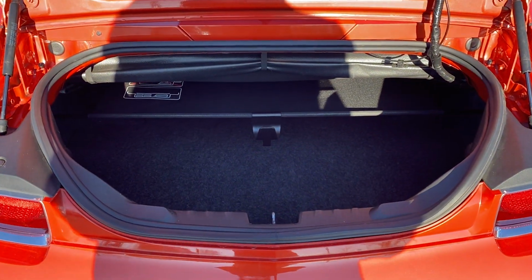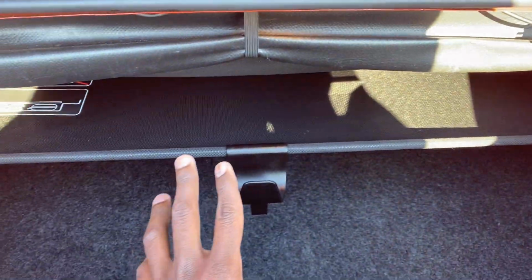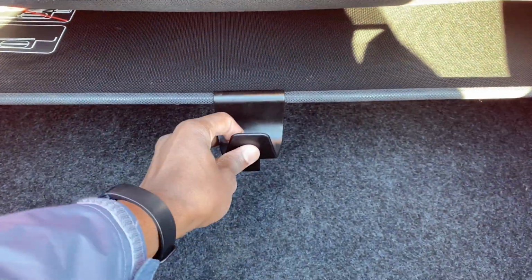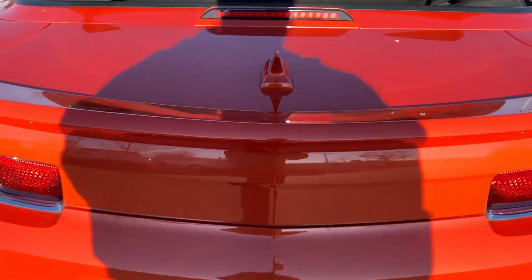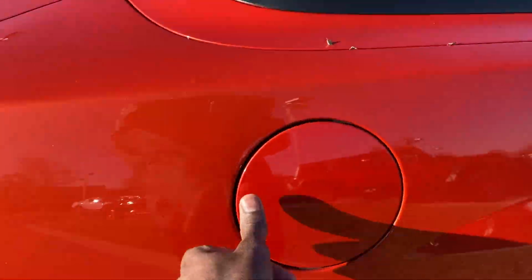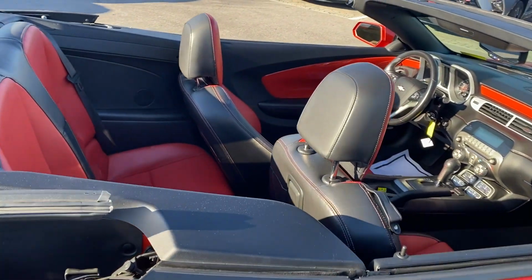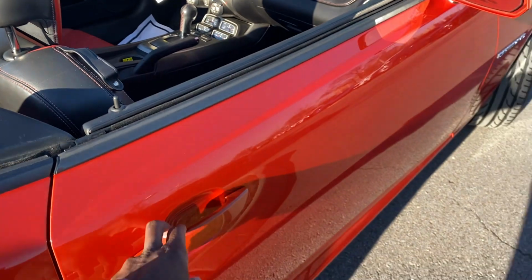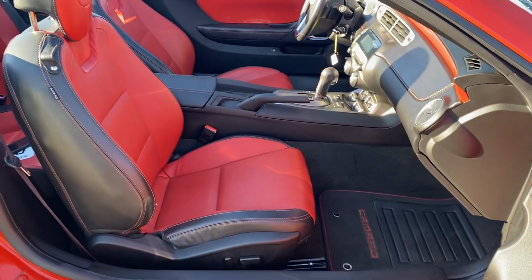So there's the trunk space there, and this is with the cargo shade extended. You want to have this put in place so that you can lower the top, and then if you need the extra space with the top up, you can just go ahead and pull that back and retract it there. And then fuel cap is here. One more quick look in the back seat. And then we also have a power front passenger seat as well in this 2SS.